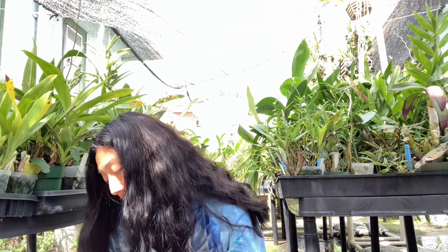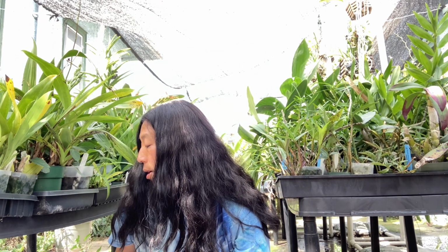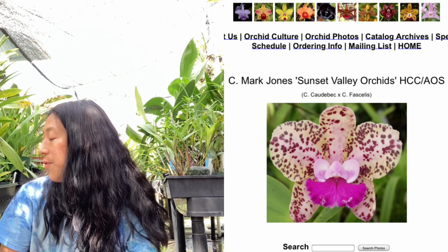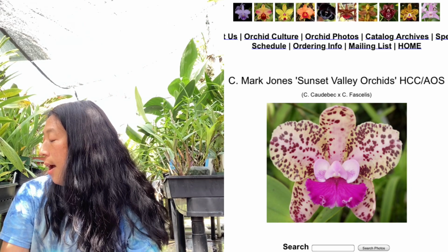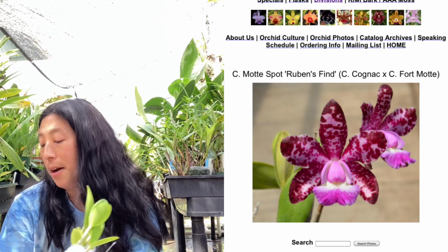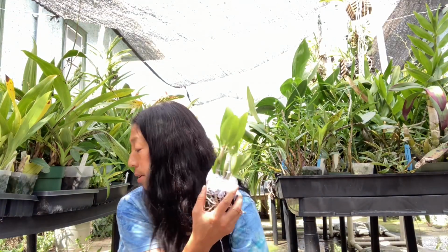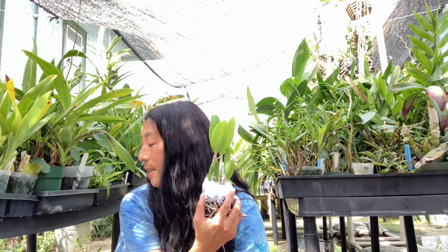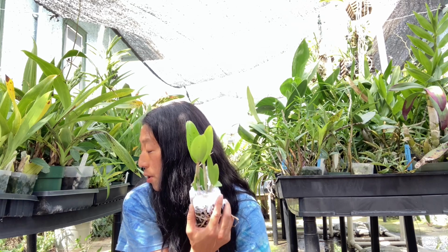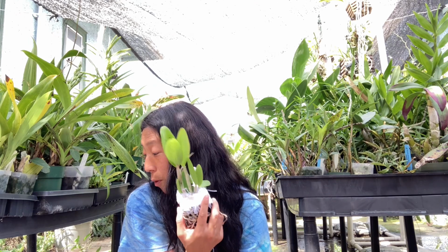Let me see. That is, we're all to the 8,000s. Okay, so it's a new hybrid. So it's Cattleya Mark Jones SBO, FCCIAOS, and Cattleya Mott Spot Rubens Fine. For a spotted Cattleya, Mark Jones, also one of these tall things, which is Caudabec by FCCIAOS, has unusually wide petals on its 7 to 11 large flowers. This Grex has been an excellent breeder, imparting good shape, bold spots, and vigorous growth.